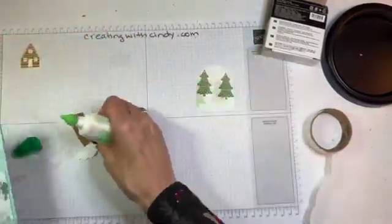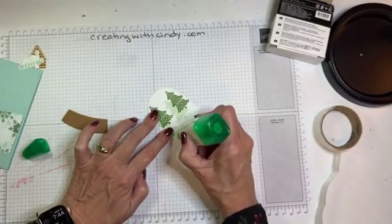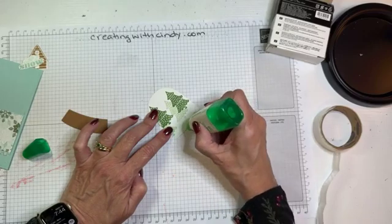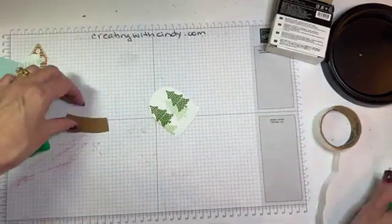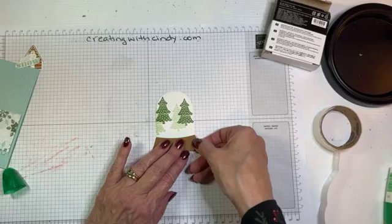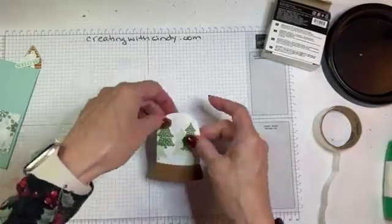All right, then the next thing I'm going to do is take a very, very thin bit of glue on the bottom of this. The trick is to get it to come out without, okay, there we go. Because this is how I'm going to adhere the base to this. So I die cut this base out of pecan pie, and then I ran it through our timber embossing folder, so it looks like wood. All right. We're going to use that again in just a minute.